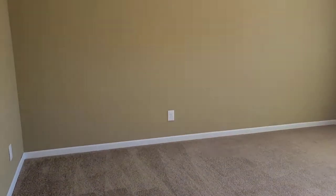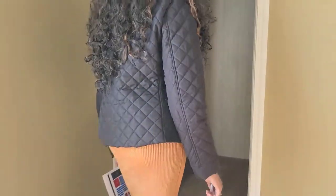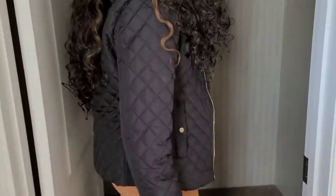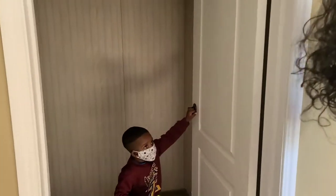This is bedroom number two. Nice size. That could be an office or walk-in closet. I see some things that they need to fix. It's a walk-in closet, nice size one. And this is bedroom number three. Another little walk-in closet.